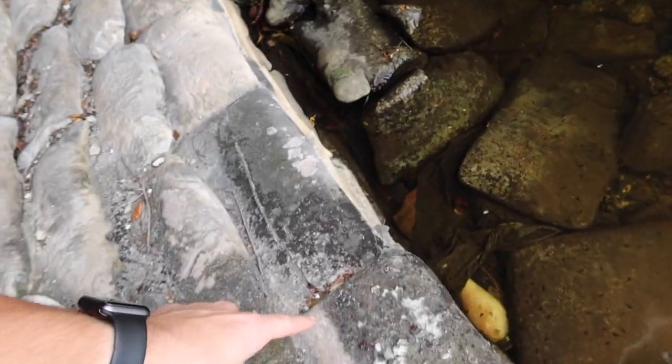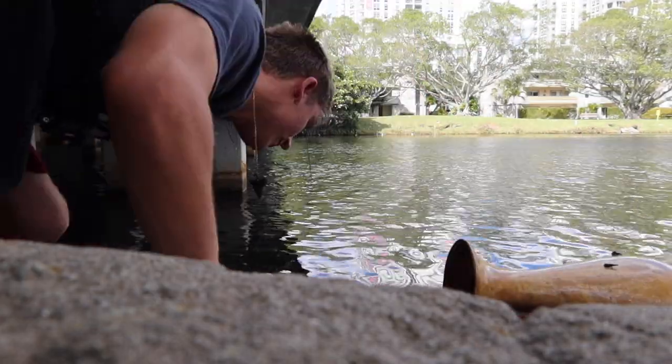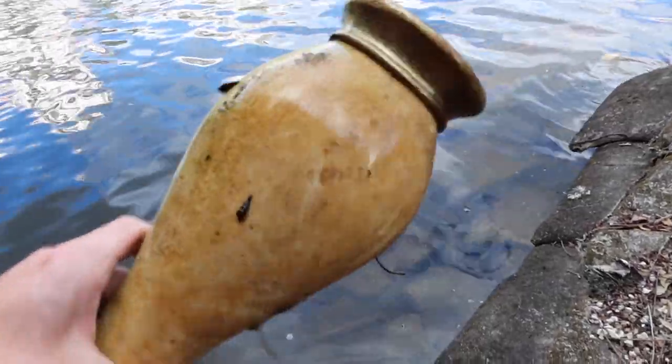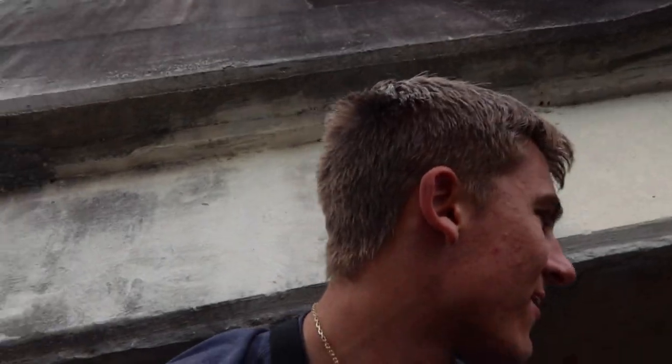Just trying to see if I can see anything since this water's so clear. I see this thing. I don't know what that is. See that? It almost looks like some kind of lamp base thing. I don't know if I'm gonna be able to grab that. But right here, it almost looks like a top piece to a lamp. I don't know. But there's also that thing right there. Man, there's so much stuff down here. It's crazy. Well, Matt's already magnet fishing, so I think I'm going to go join him.